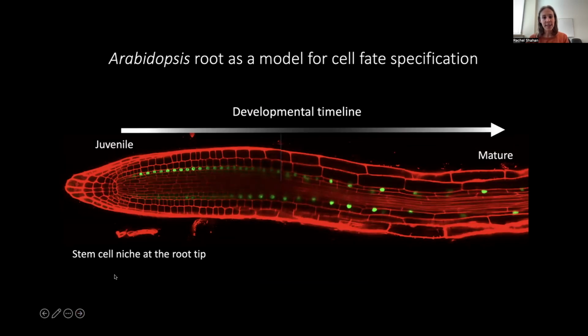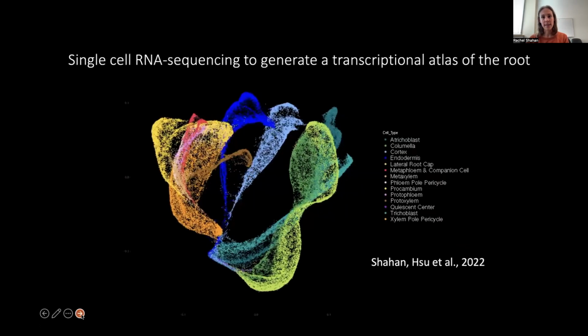The reason for that is because it's very easy to trace cell lineages in Arabidopsis roots. So you've got your stem cell niche here at the tip, and since, of course, cells don't move in the root, you can see the whole developmental trajectory, the whole lineage, like this one shown here with GFP, as you move towards the shoot.